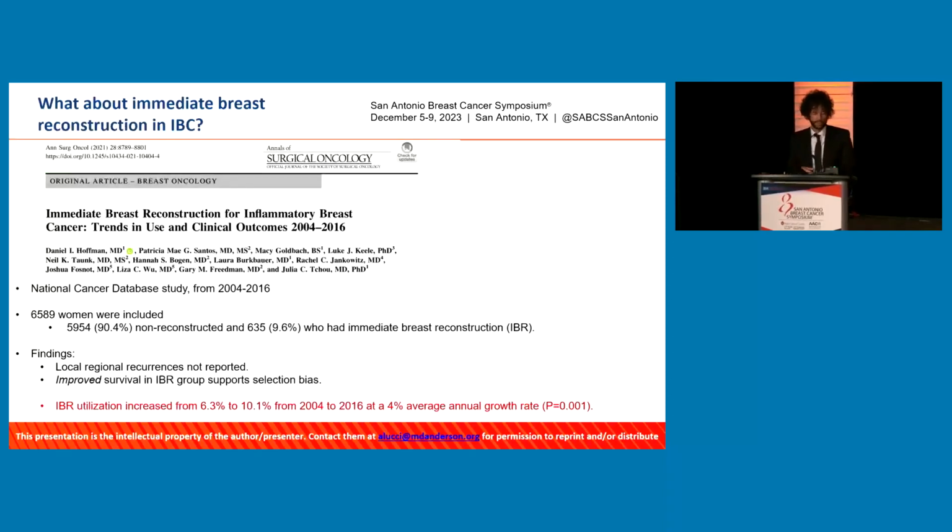And finally, what about immediate reconstruction in inflammatory breast cancer? Well, we see patients from time to time who have immediate reconstruction, and we all understand the rationale. We want to do what's best for the patients. We want to get them back to whole as quickly as possible, but is it really safe to do that? So here's an NCDB study that looked at 6,500 patients, of which about 10% had immediate breast reconstruction.